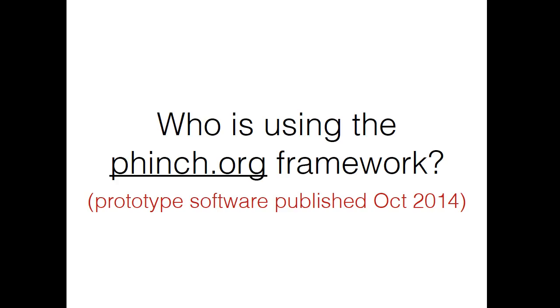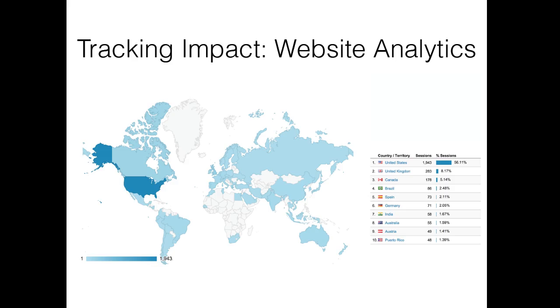And this is prototype software published in October 2014, so only about a year and a half ago. It's still fairly new. We're still spreading the word about it, actively trying to get back to developing and adding features after the prototype was stabilized and published out there. So these are metrics that I'm tracking over a year and a half since the inception of the software, a very short time frame. One of the first things we did, because it's a web-based framework and a website that people are going to, is track website analytics, which is not something you typically think of as a research scientist that you should be keeping track of, but something we found pretty useful in terms of just figuring out how many people are accessing the site on a day-to-day or month-to-month basis.